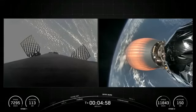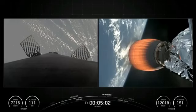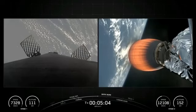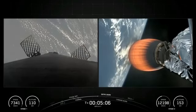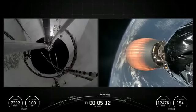Now, reusability is of course key to lowering the cost of spaceflight, which enables more investment in critical scientific research. Two nominal trajectories. Another good call out there. The Falcon 9 first stage that is supporting today's mission is flying for its 4th time.